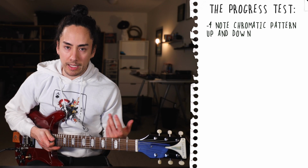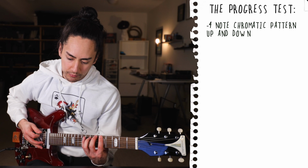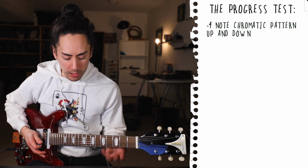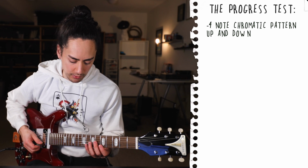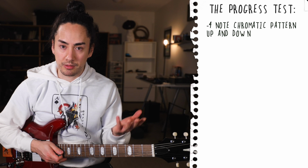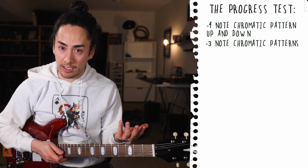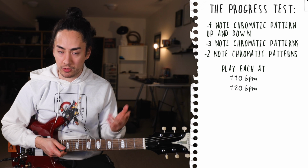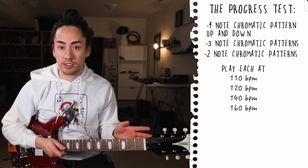First, I'm gonna play 4 chromatic notes ascending on each string until I get to the top, where I'm gonna go up a fret and then descend down that same pattern. I'll then repeat this with the patterns that use 3 notes per string, and then I'll do it again with the patterns that use 2 notes per string. I'll do this first at 110 beats per minute, then 120, 140, and then finally 160 beats per minute.